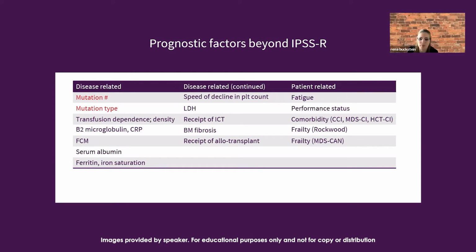Do you ever go in and plug it into the formula? I know there is an online ability to do that. And I think one of the limitations for why they fell out of the final IPSS and IPSS-R is that it wasn't measured in everybody, so their predictive power might have been diminished by the sample size. Right. But after you calculate the score using the automated IPSS-R calculator, you can add some score plus something. But that is only for overall survival, not for leukemia transformation. Yeah, that's right.